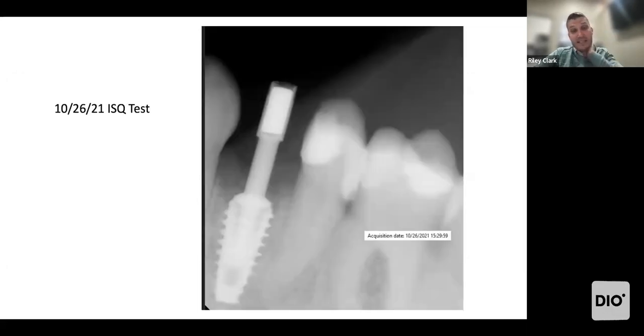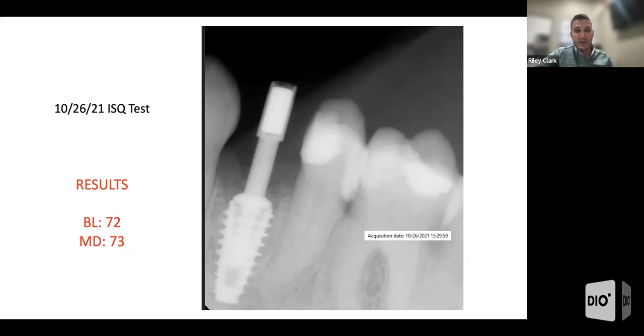On 10/26, this is the ISQ abutment I have screwed in. I do a test, and the results are 72 and 73. Now, is that not crazy? Because if you look at this, I'm not very many days later. I'm a month and a little bit, if that even. So I'm at a month of healing, and this implant's ready to go in maxillary bone on a 50-year-old patient in an extracted site. That's crazy.